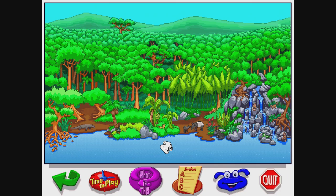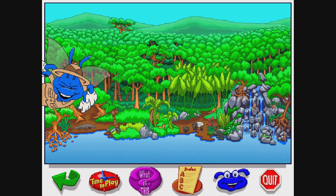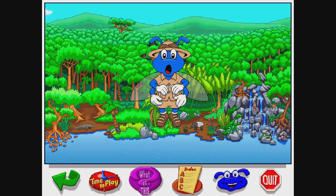There's bound to be some interesting animals at that waterfall. The Southeast Asian jungle can be found in countries like Indonesia, New Guinea, Malaysia, and Thailand.